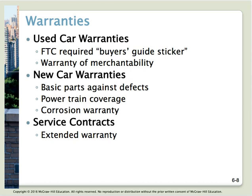Since most people put about 15,000 miles a year on their car, chances of you actually being covered for 7 years are pretty slim unless you don't drive your car a whole lot.